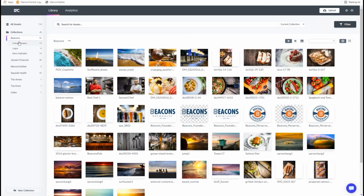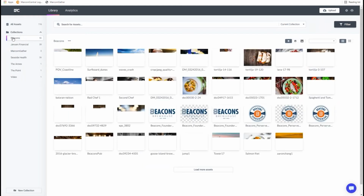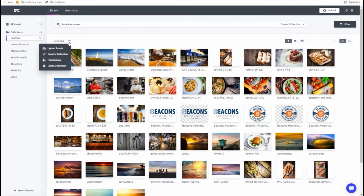You can have sub collections. So even though I have a master one here for Beacons, if I filter this out to logos, then I have those options. And remember what I said about user permissions, right? So if you go to the root level of the folders and I hit the Beacons, again, these kebab menus, as they're affectionately known in the GUI world, are another shortcut. So I can upload additional assets. I can rename that collection as long as I have the right. I could delete it. But now I get into permissions.